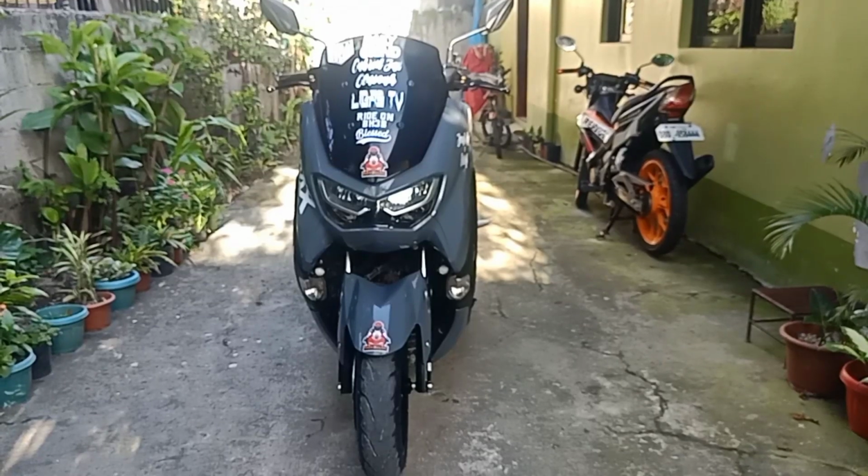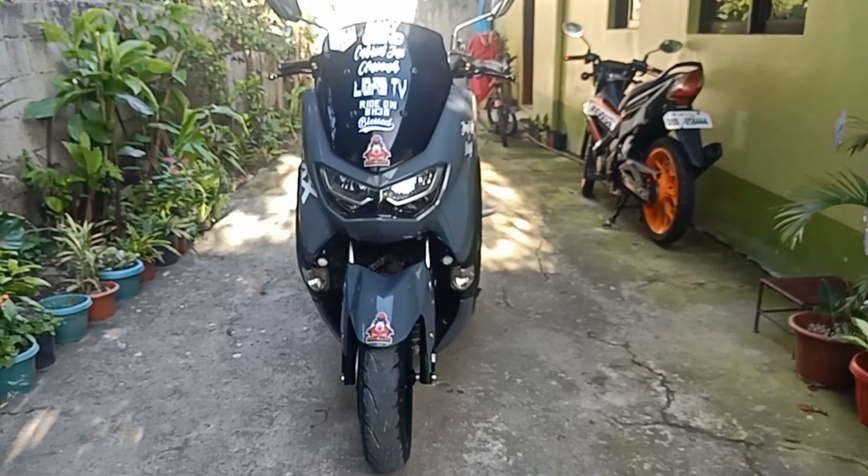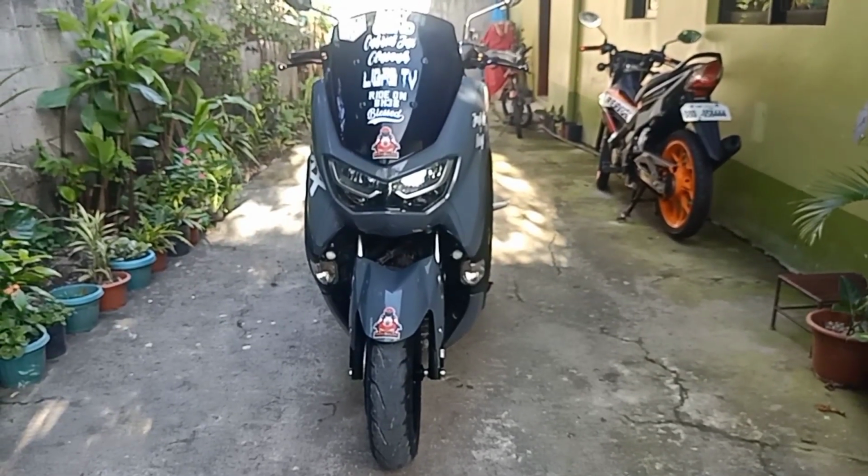Asterisk ABS versions exclusive. Dual channel ABS. For effective stopping performance, the new NMAX is equipped with a 230mm front and rear disc that comes with ABS as a standard for smooth braking in varying conditions.